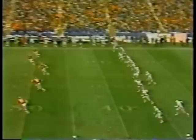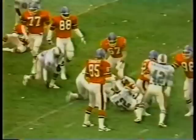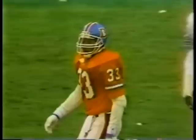Reves kicking toward Gene Lang. Lang at the 15. Boy, he comes out aggressively, doesn't he? To the 26, maybe the 27-yard line. George Little, number 99, Robin Senlon with a tackle on a 23-yard return. 32 seconds remaining in the first quarter.